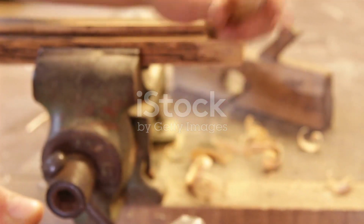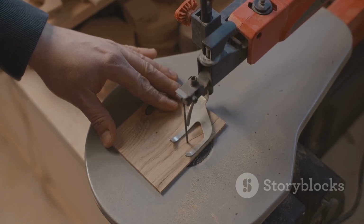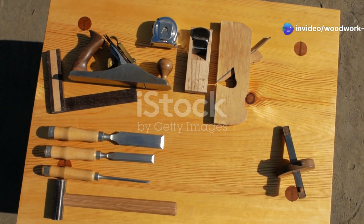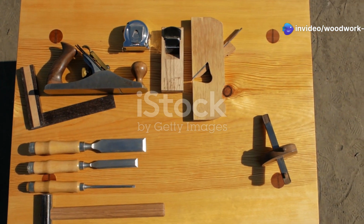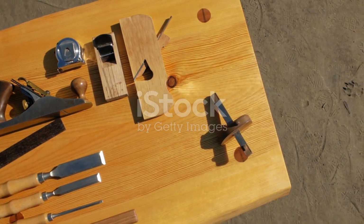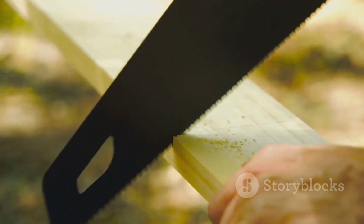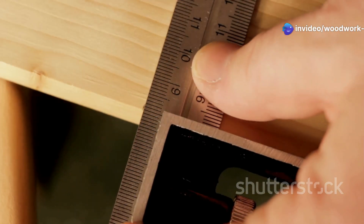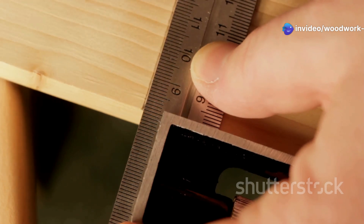Every woodworker, from novice to expert, relies on a core set of tools to bring their projects to life. These tools are your trusty sidekicks, and for beginners, it's best to start with the essentials and gradually expand your collection as your skills grow. First and foremost, you'll need a good quality handsaw for making straight cuts in wood. A combination square is indispensable for marking accurate 90-degree and 45-degree angles.